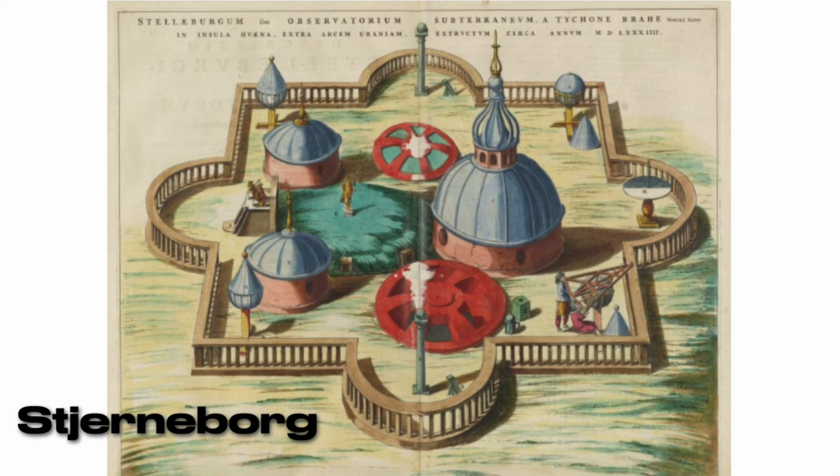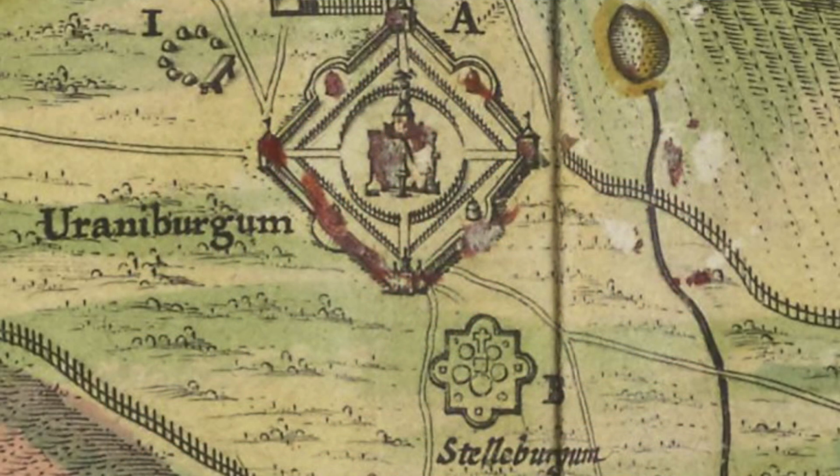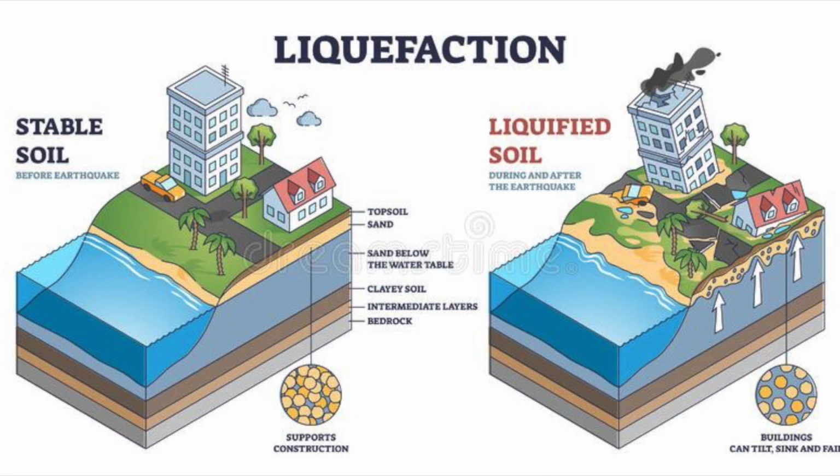And then, in 1588, just 4 years after Stjerneborg was built, we're told something else that's very odd. That this 4-year-old addition had to be mostly rebuilt. But why? My suspicion is that Stjerneborg was only ever being rebuilt, as it was likely a reclaimed building from a prior liquefaction event that left it almost completely underground.